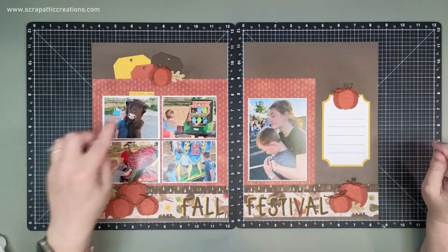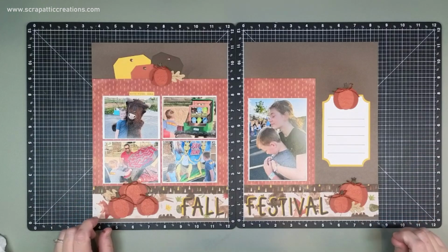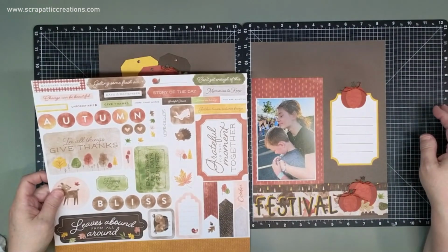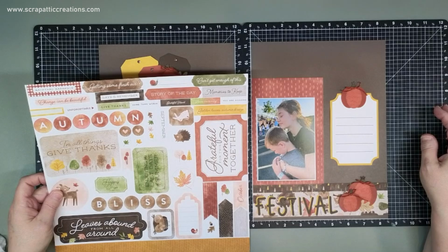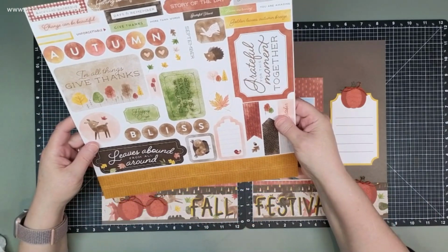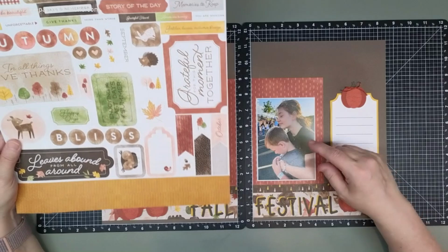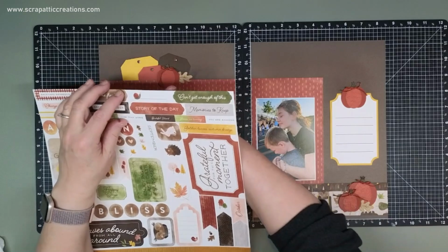I'll take these and put these to the side. I do not have another set of those for Nora's, so I'll have to figure something out. And let's see here. Kind of want some kind of a sticker for this one. I've got more than words. Days to remember.